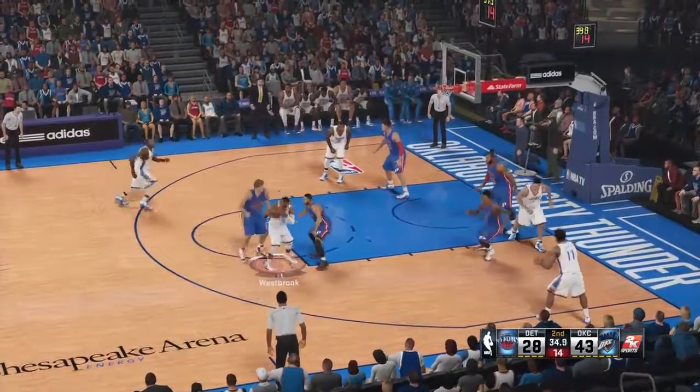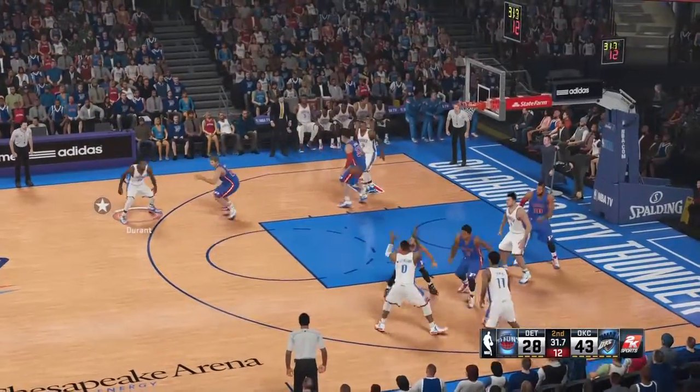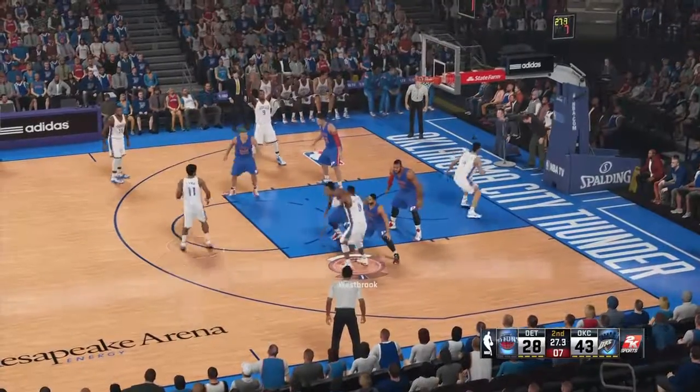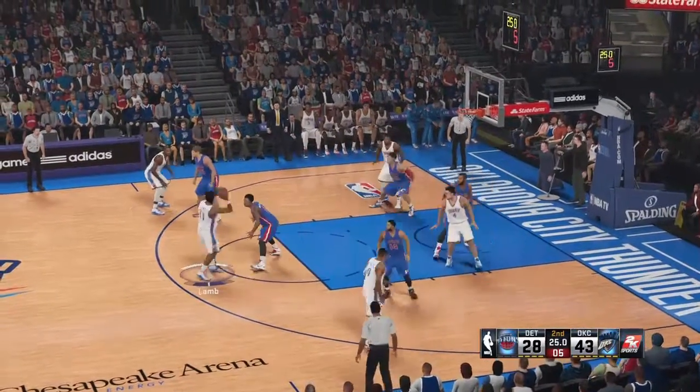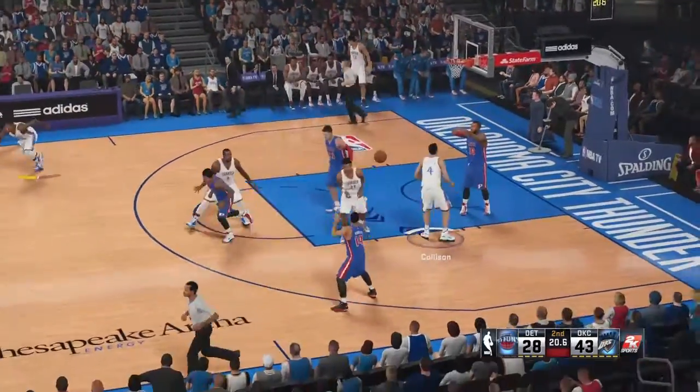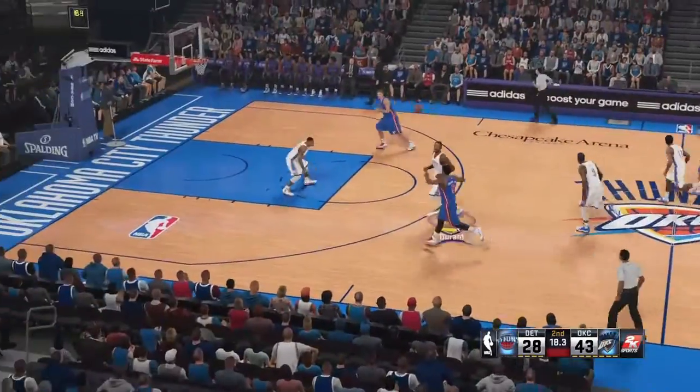Westbrook against Augustine. Pass to Durant. Right side Westbrook. Pass to Lamb. Just 5 on the clock. Fires the three. And it's Durant missing. Detroit's gone 0-2 from deep here in the second.